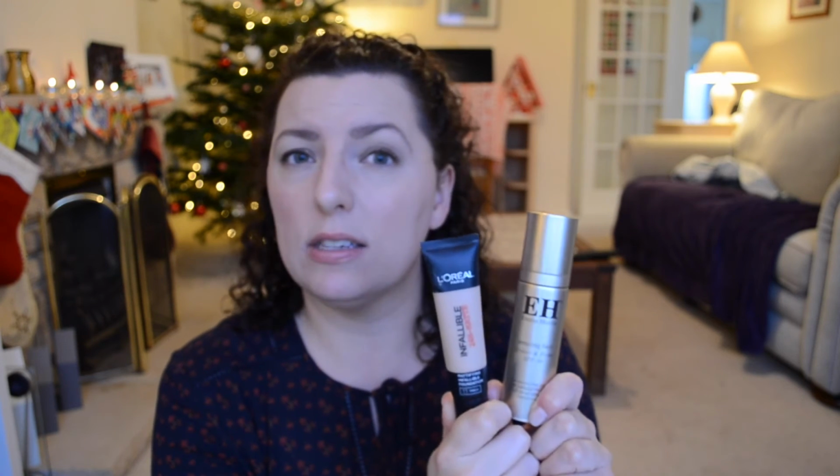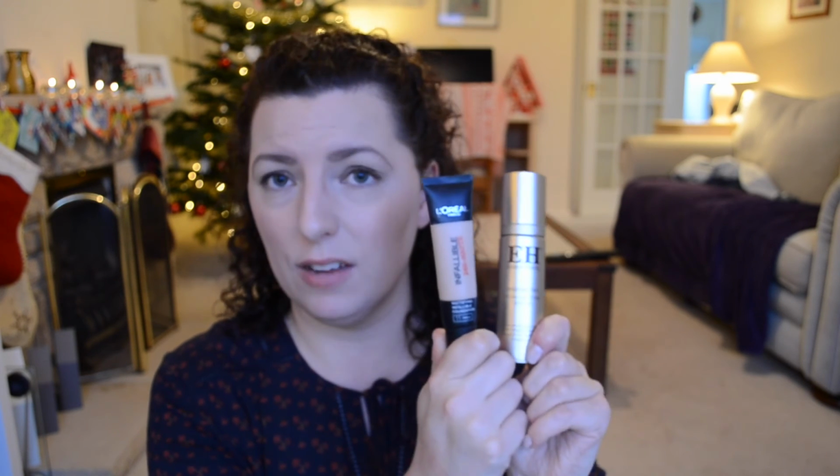And it says that it gives a soft, focused, luminous complexion, which I would definitely agree with. I've noticed a massive difference in my foundation application since using this. These two babies complement each other so much. So if you have oily skin, mine is really quite oily skin, and you've got stuff that you need to cover up, this is a lovely combo.